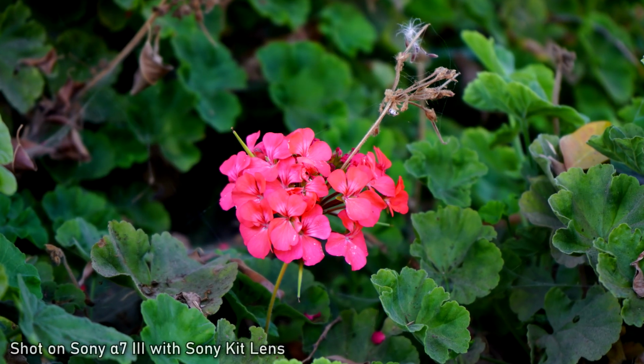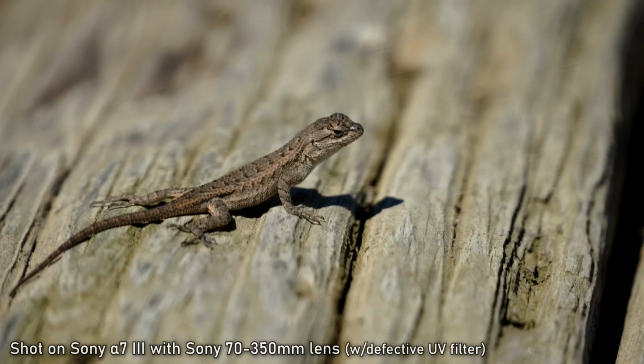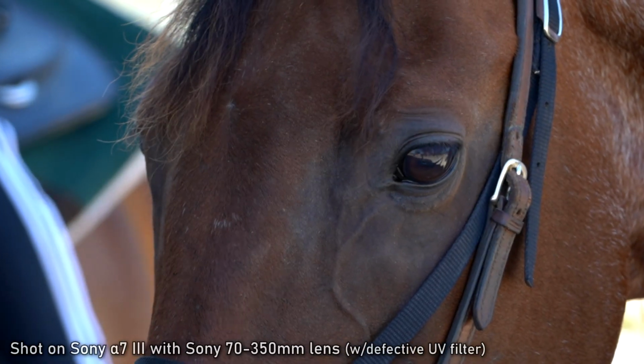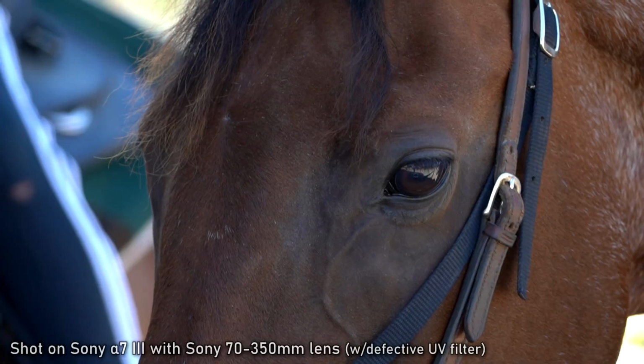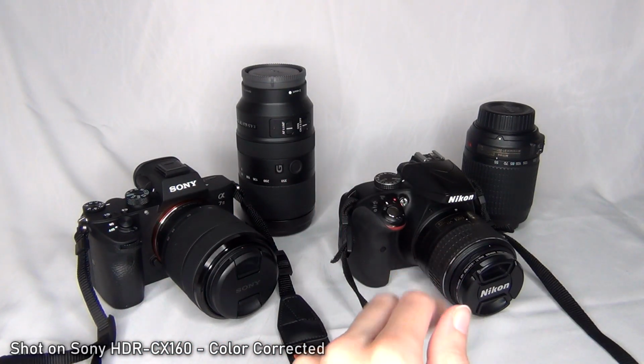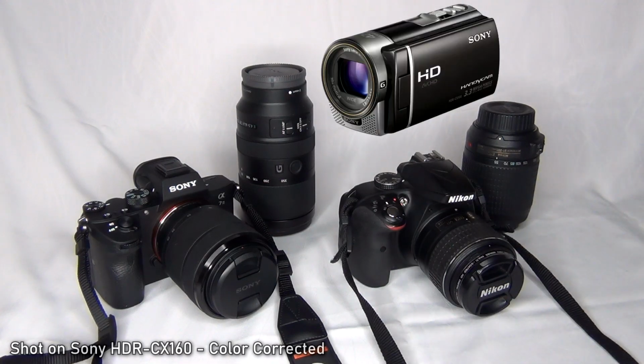The quality and features of it are amazing, and it's going to become my go-to camera for both filming and taking photos. Let's actually get into showing some footage from the Sony a7 III and comparing it to my older Nikon DSLR and Sony camcorder.